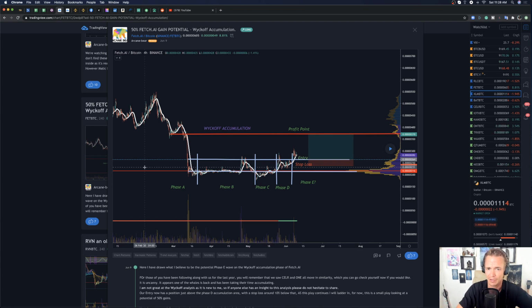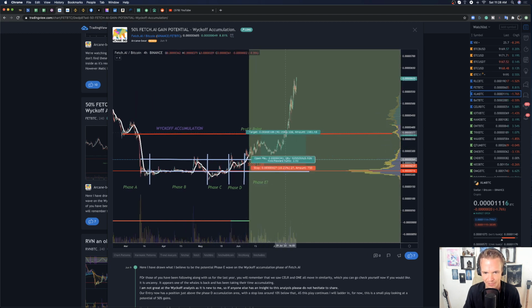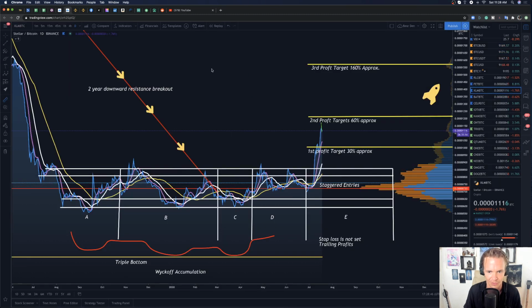Now, again, I want to point out that you should be giving yourself months to really learn and figure out the basics here with a lot of the trading and investing side of things. But as you can see, we took our initial entry here in Fetch at around 274 Satoshis. And this was our first profit point. Now, I didn't actually draw in the secondary and third profit points in here, but like all of them, they're at around 180 to 200%. So we hit our first profit target, and then we re-entered again, and then broke up to 605. Now, I'm going to show you what this looks like on the chart.